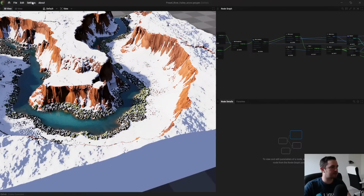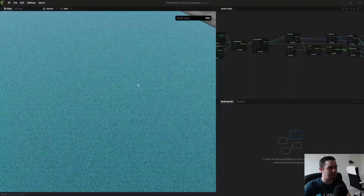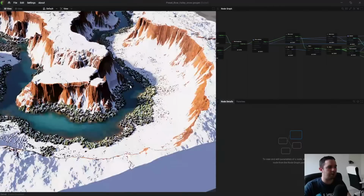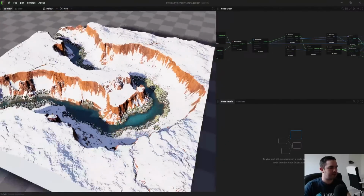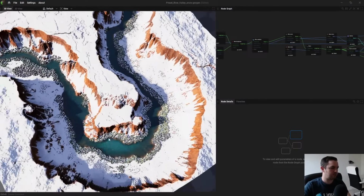And what we can do is, let me also show maybe a higher resolution where we go to say maybe like 0.5 meters per pixel. And this is really going to increase the overall detail of our terrain. So we can see we have like a cool river being carved through this. We've got the water shading.